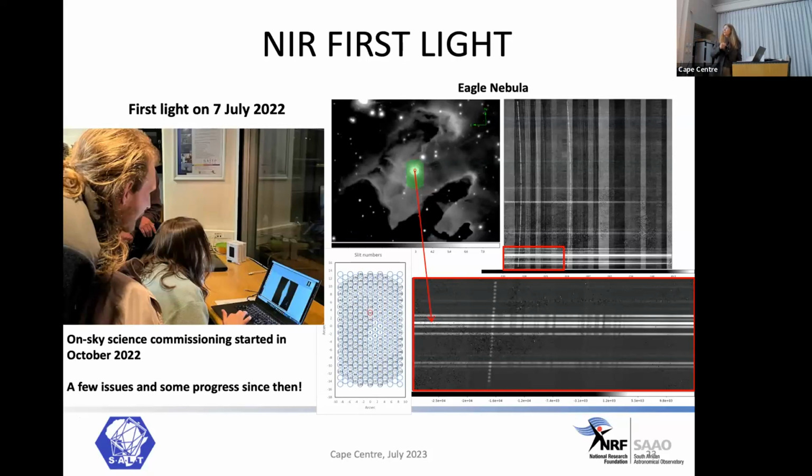There's been a few issues. There always are with a new instrument that's pushing what SALT can do with any instrument. But we've been making quite a lot of progress since then. So we've now really started to take some science observations, preliminary commissioning science observations, determining what the instrument really can do. So hopefully we'll be on full operations towards the end of the year.